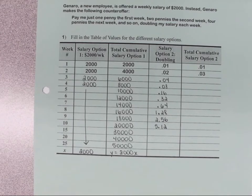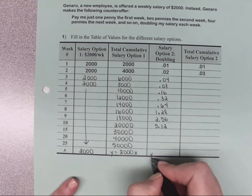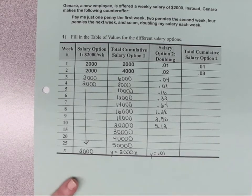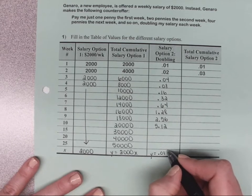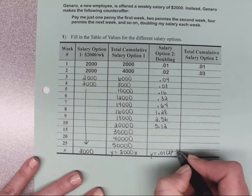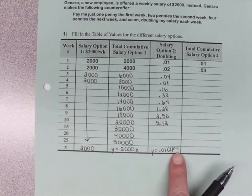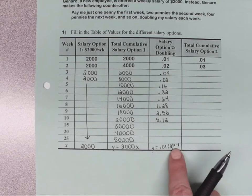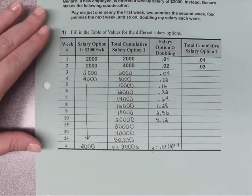Okay, so it's probably helpful if we pause here and come down and figure out what this formula would be. Notice that we're always taking the first week's salary, which was a penny, and then we're multiplying it by a power of 2, right? So this would be times 2 to the x minus 1 power. Notice that would work, right? Because in week 2, we're going to multiply by 2 one time. If you plug 2 in here, you're multiplying by 1 power of 2. Okay. So that would be the formula.